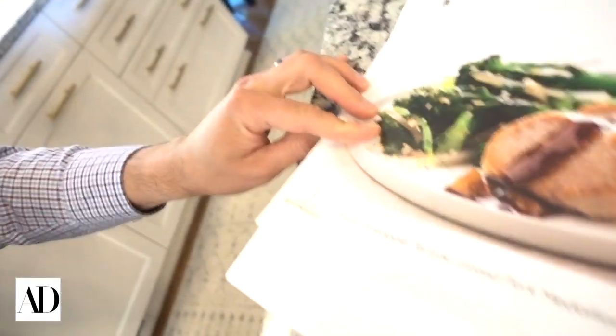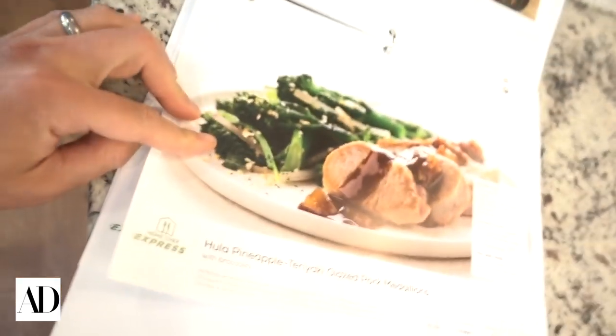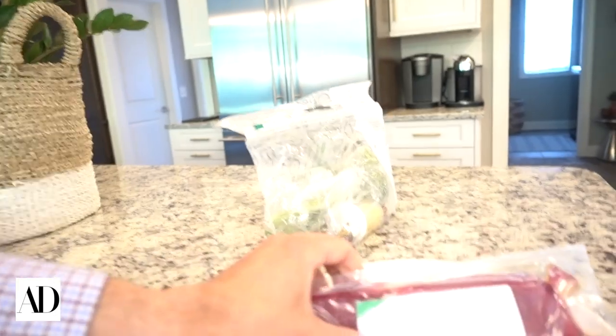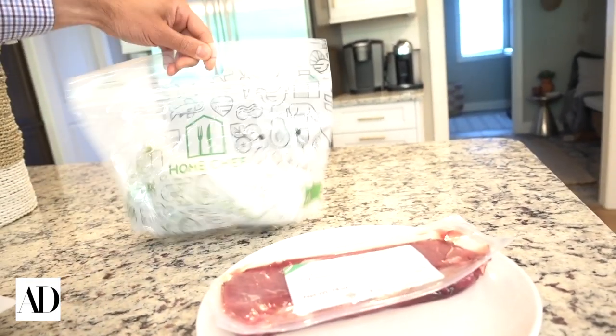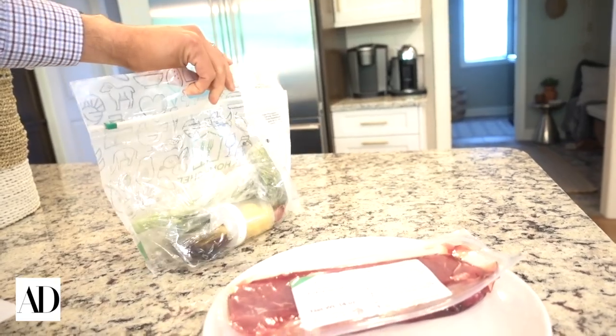be me. So today we're going to be making hula pineapple teriyaki glazed pork medallions, and they look good. So here is what they look like in the package, or on the sheet. So what we have here is the pork tenderloin that's been defrosted and thawed, and we have our bag of goodies that come with the meal.